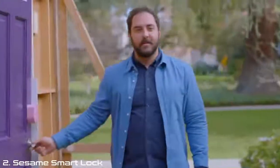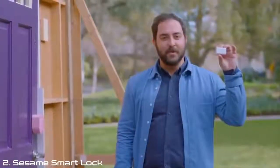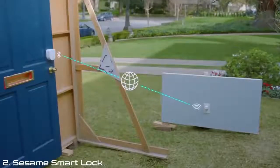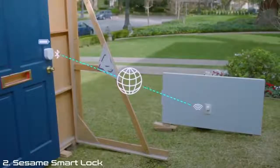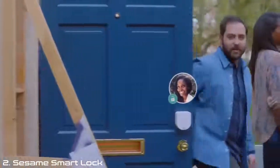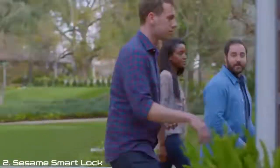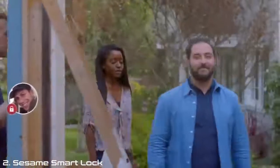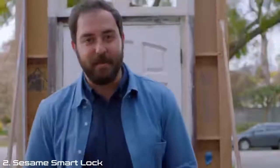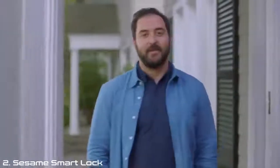And I can get the optional Wi-Fi access point. It plugs into the wall nearby, so Sesame is always on my home network, and it's linked to the access point with Bluetooth, which keeps it connected while going easy on the batteries. And with no keys, it's easy to let other people in too. I can choose who has access and who doesn't. I get notifications when my lock opens and closes, so I can always know what's going on, no matter where I am. And it's got military-grade encryption. No one's hacking this thing. Open Sesame.